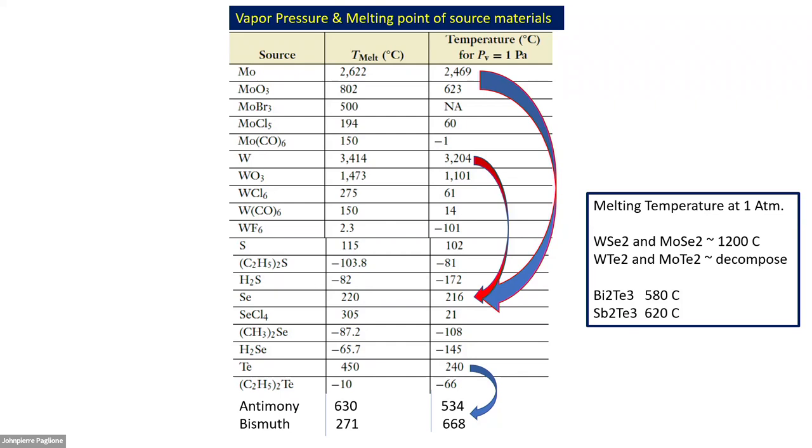Life is a little simpler when you take bismuth telluride and antimony telluride, because first of all, the melting points of these two materials are low. And you look at the vapor pressure of tellurium, it's 240, and antimony is this much, bismuth, they are all really in the same ballpark.